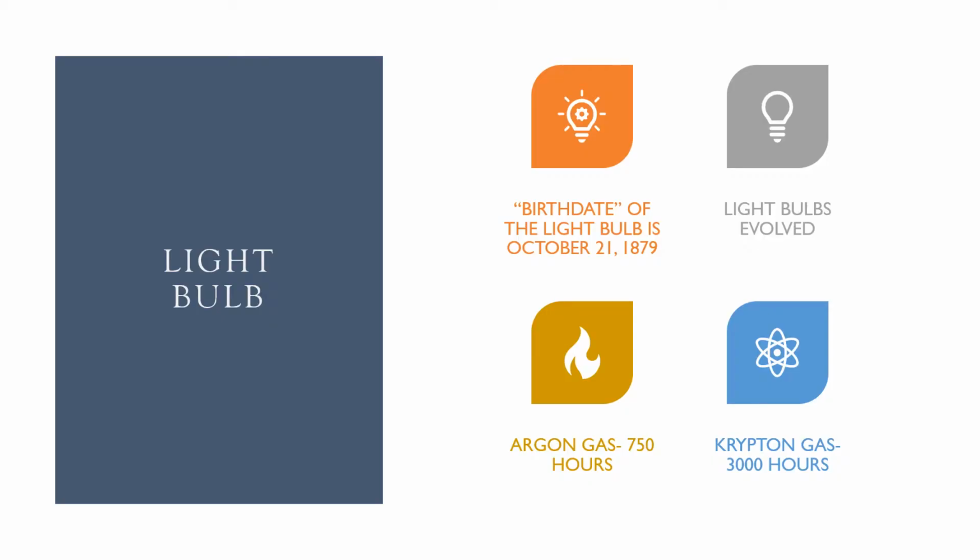The birth date of the light bulb is considered to be October 21st, 1879, when Edison, after more than a year of intensive experimentation, succeeded in creating a bulb which burned 40 hours. Since then, the light bulb has evolved to a commonplace item mass-produced with a tungsten filament and filled with inert argon gas, which will burn for 750 hours.